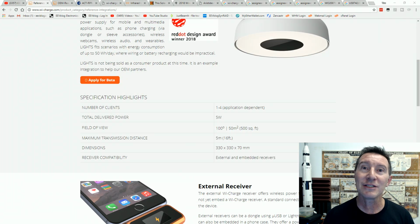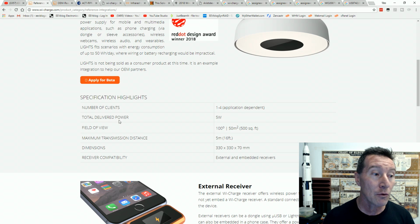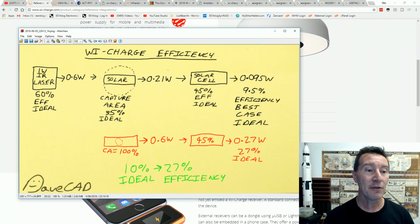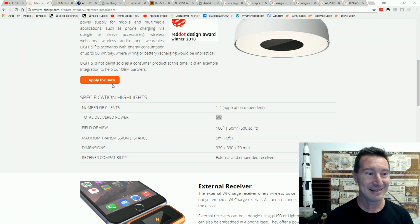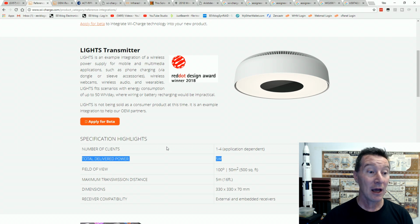But what impact does this have on safety? Well, let's have a look at it. This rooftop one, which Linus was using here, total delivered power, 5 watts, their own figure, okay? And they have not denied that it is under 27%. So let's take best case, it's 27% efficiency. I don't think it is, but best case, 5 watts delivered power, that means you need an 18.5 watt near infrared laser. Wow, that's a kick-ass laser, but that's best case. At 10% efficiency, you need a 50 watt laser.